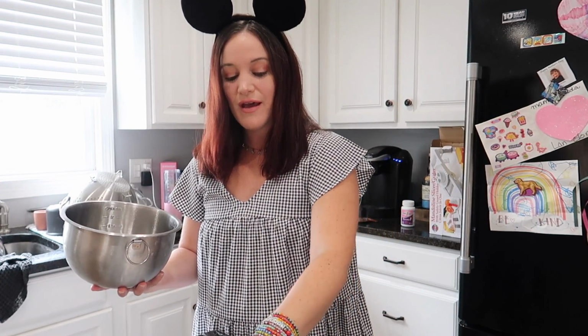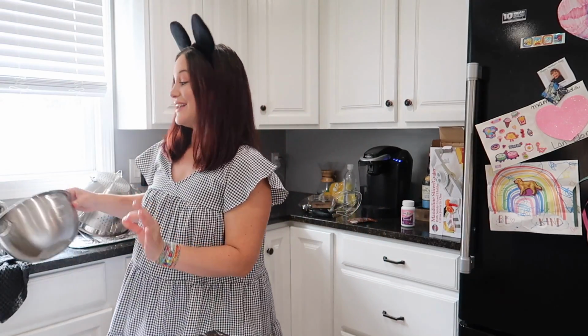I will do another time lapse of this because this is gonna take a while. I can tell you that much for sure. So I have it on my floured surface. We're going to roll him out. Can't even call it a her because it's gonna be Mickey Mouse. And we're just gonna have some fun. Like, we're just gonna roll with it.